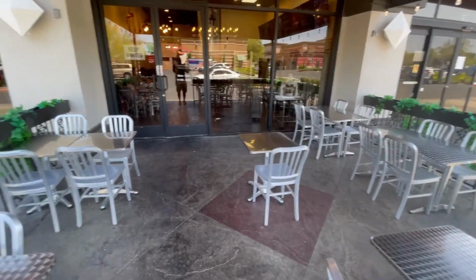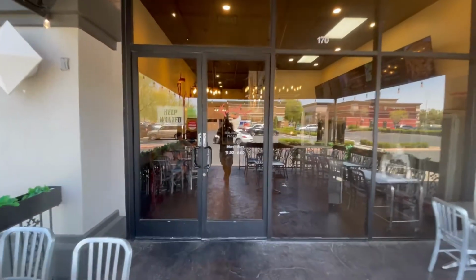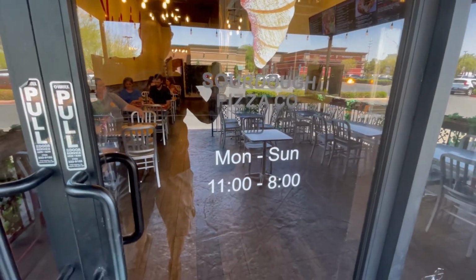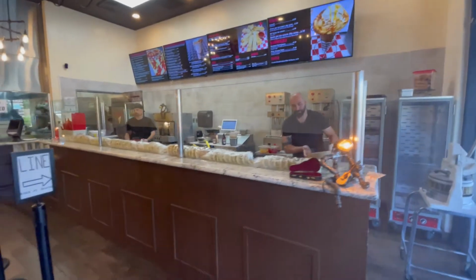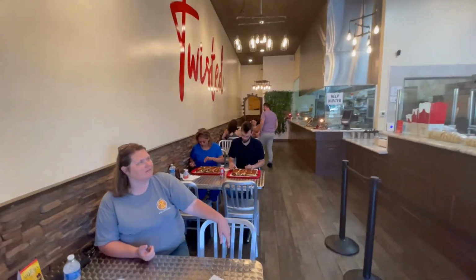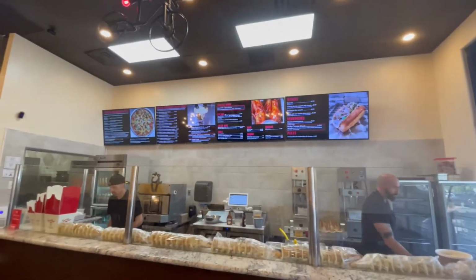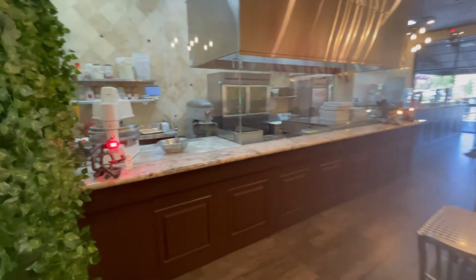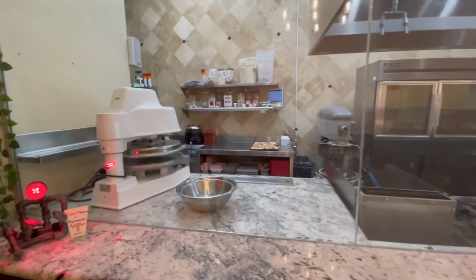They have a little seating area that's outside of the restaurant. You can sit outside if you like to. And the hours, they open Monday through Sunday from 11 a.m. to 8 p.m. This is what it looks like when you walk inside. Counter. Right here, you can see back into the kitchen area.